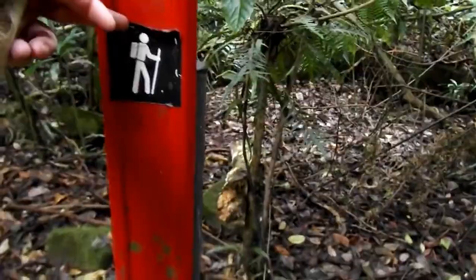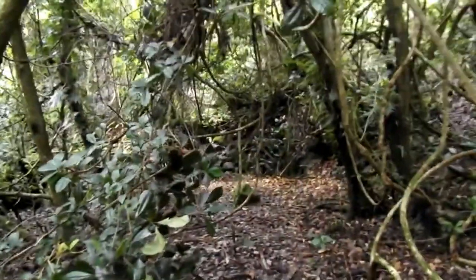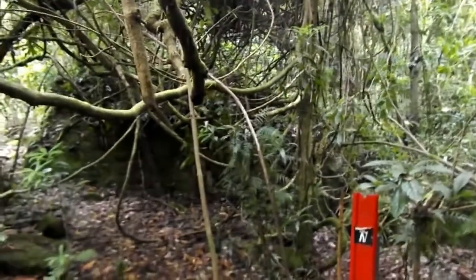I do have a sign here which says walking trail, but there's a bit of a path over that way. It looks like there's a path this way, so I'm not sure which way to go. I might try this way first, and then I'll come back and try the other one.